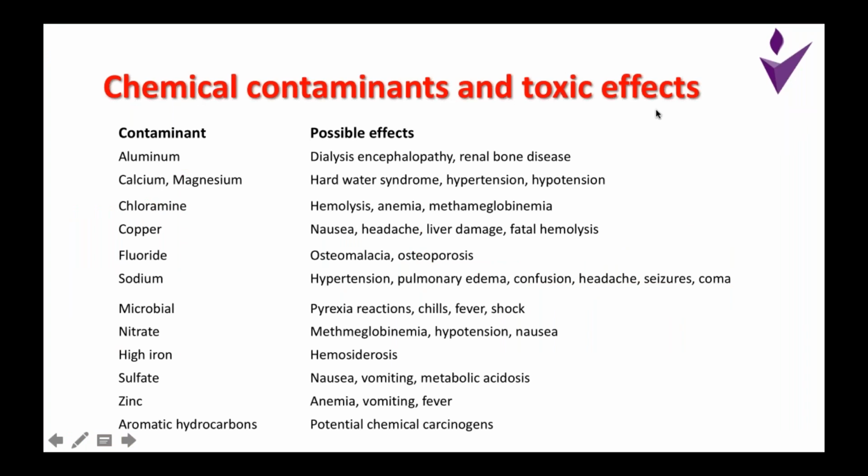I'm getting a message from someone that the presentation is not running, but I think it should be running. If anyone else is also not able to see the presentation, do let me know by sending a message. Okay, so we'll just go back to the PowerPoint, and let's look at the chemical contaminants and their toxic effects.